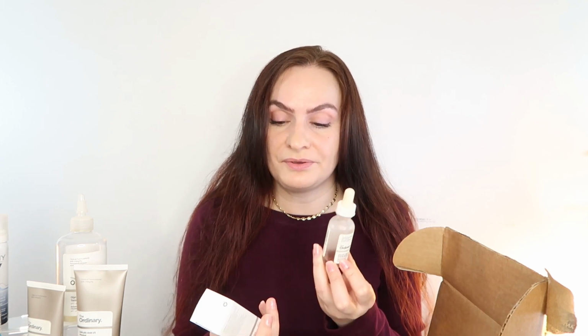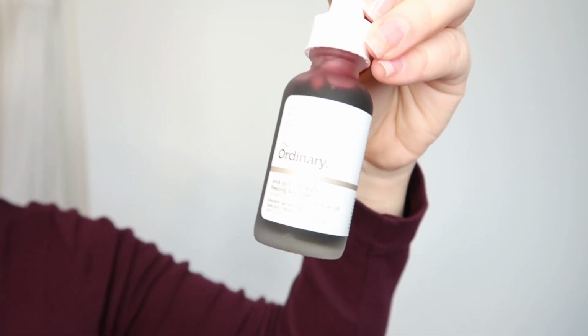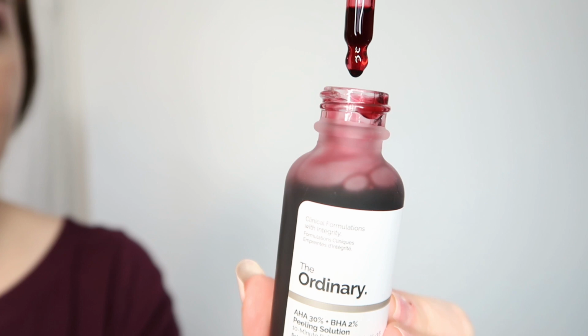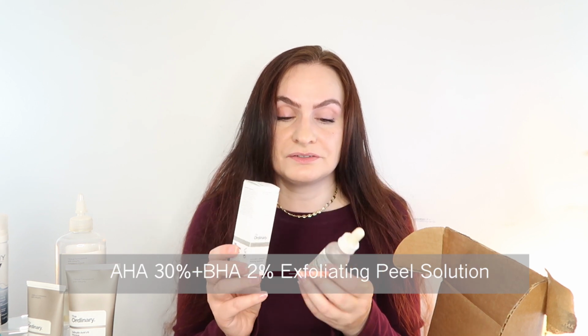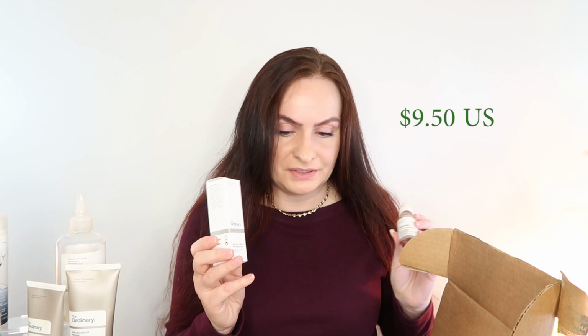I almost forgot the other mask that I absolutely am in love with from The Ordinary, and it's basically the combination that I showed you before with the glycolic and then combining it with the salicylic and doing that double mask. This is that without doing the doubling. It is the AHA 30% and BHA 2% peeling solution. It is such a fantastic mask. I repurchased it because I love it so much.